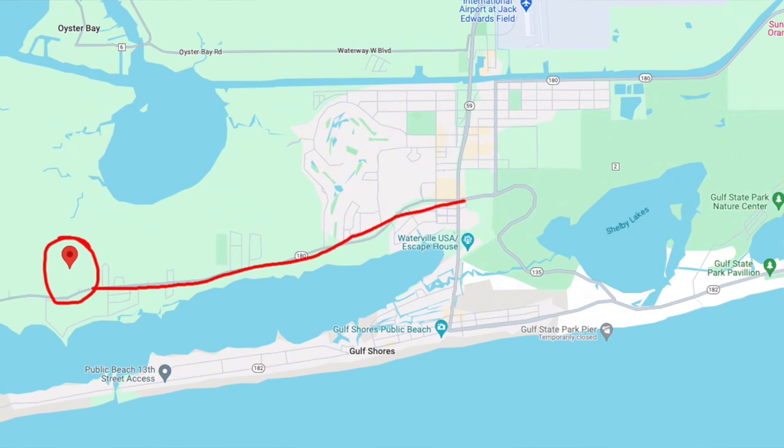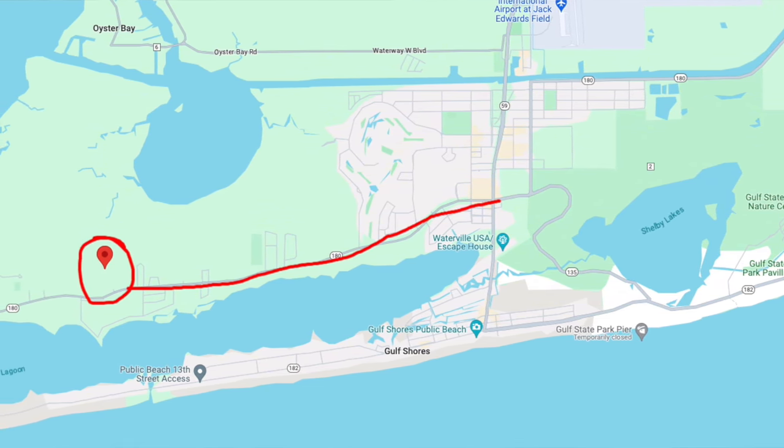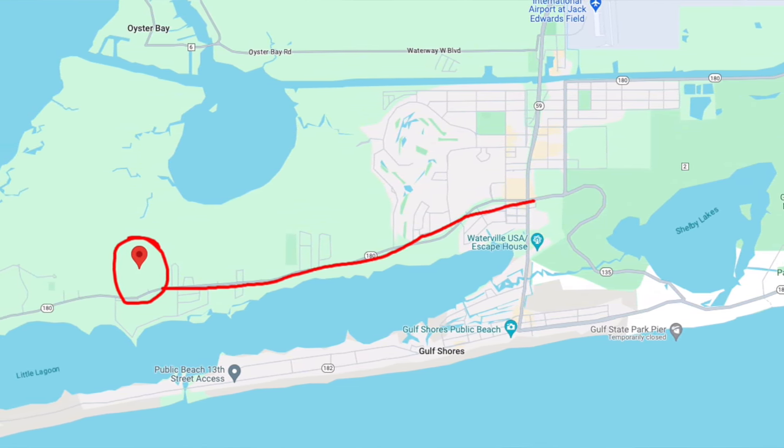So as I mentioned, today we're here at the Colony at Fort Morgan. It's in Gulf Shores, Alabama. It's in the heart of everything. I mean, literally, you're about 2.5, maybe 2 miles up Fort Morgan Road. You've got all the walking trails that go through here. This is a brand new construction neighborhood, but we're going to show you some of the houses that are for sale in here. They're resale. We just recently sold one in here. We got a heck of a deal for our buyers.